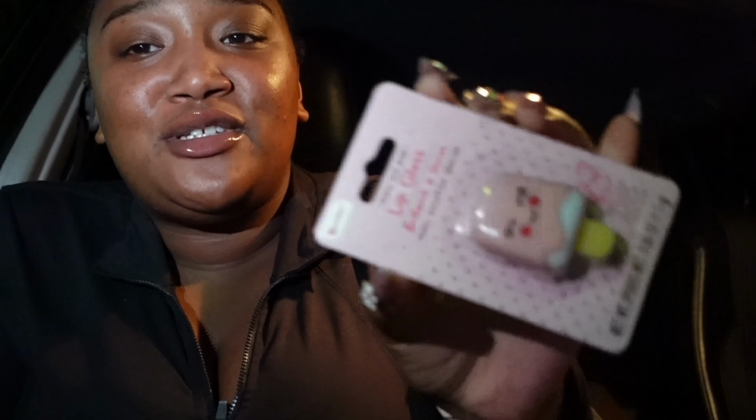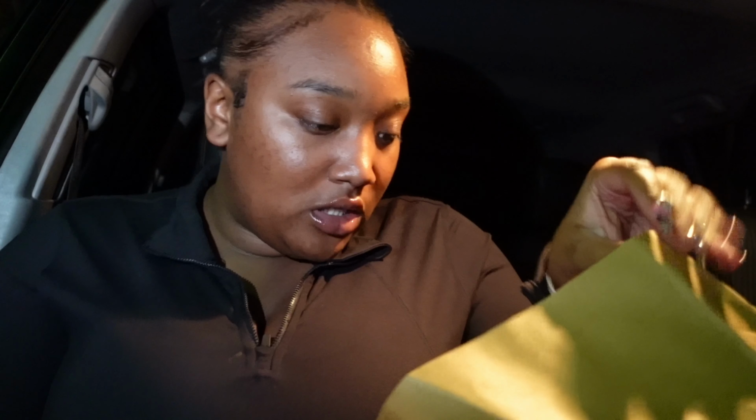This is for my mom. She wanted something cute to moisturize her lips, so we got that for her, even though she has all Barbie lip stuff. So, and that's everything, y'all. That's everything that we got makeup related from the store. So we're gonna get into it.